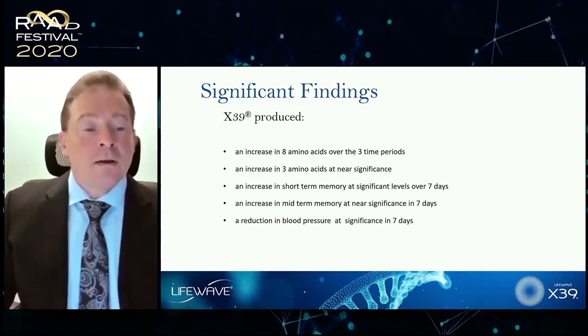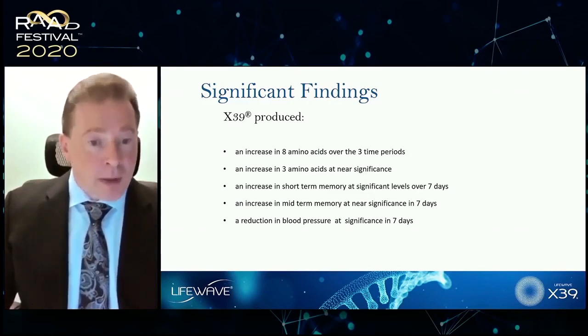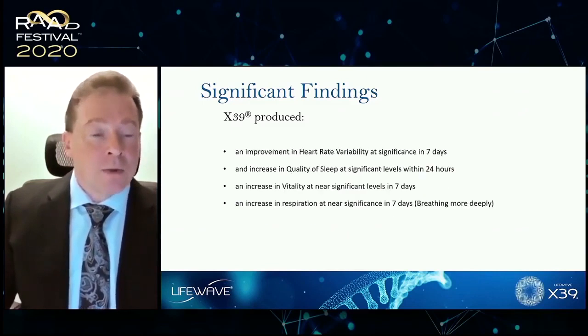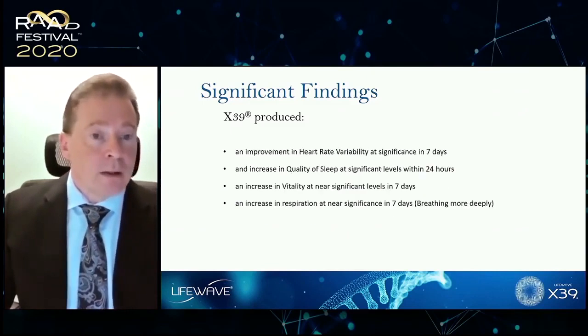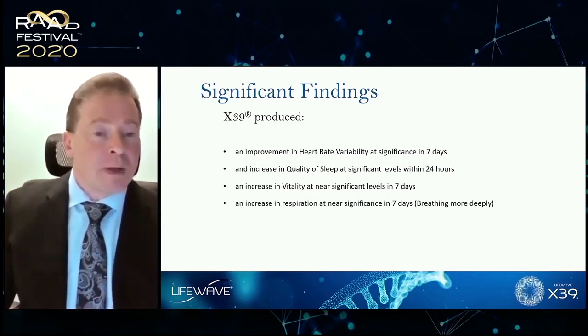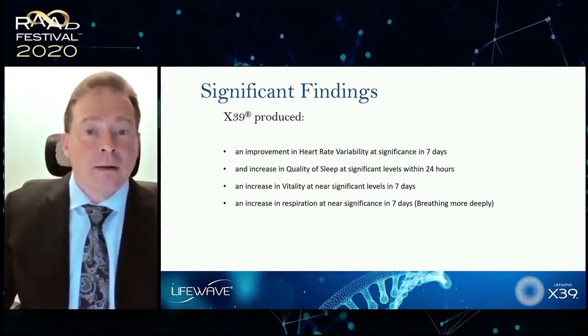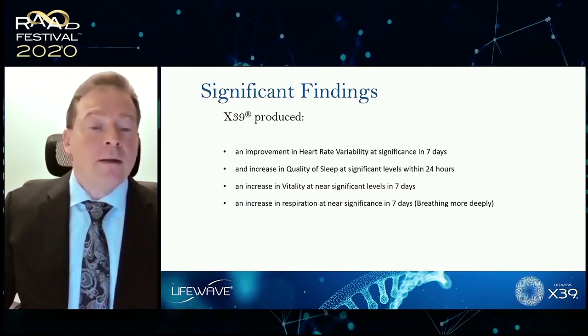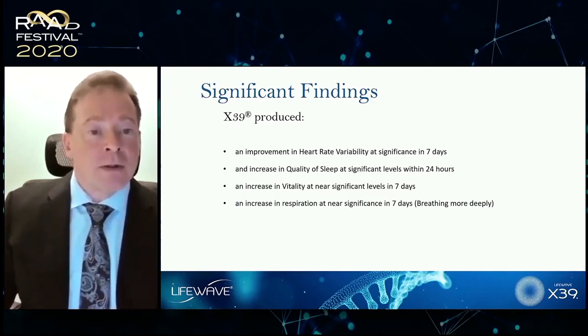We also saw an improvement in blood pressure. Those individuals that had high blood pressure got reduced blood pressure. There was an improvement in heart rate variability, so the ratio of muscle contractions in the heart, an improvement in the very first 24 hours in the quality of sleep. People reported better feelings of energy during the day and even improvements in breathing.